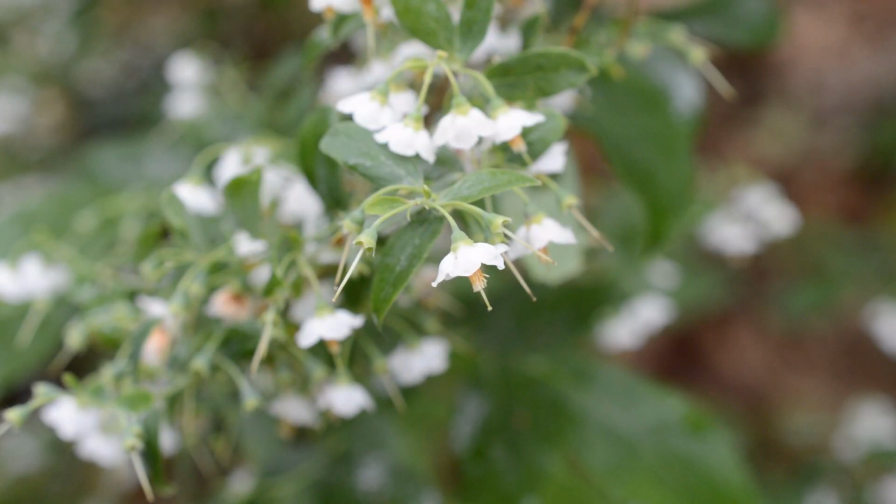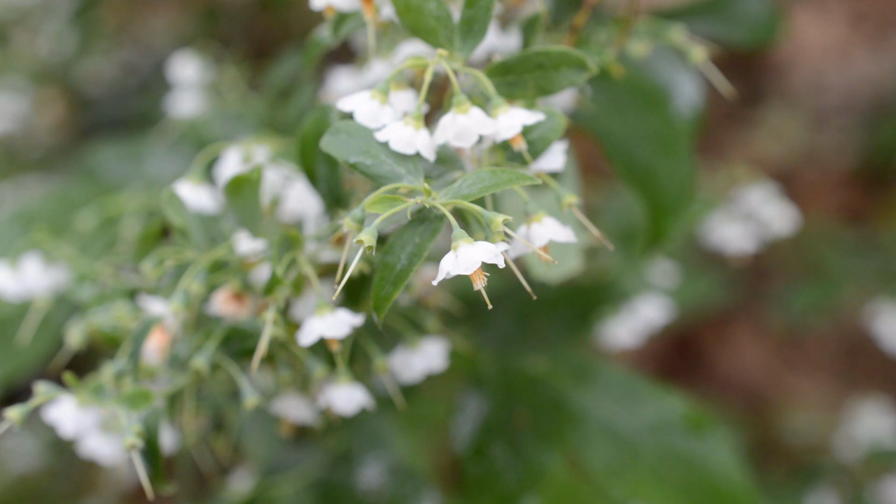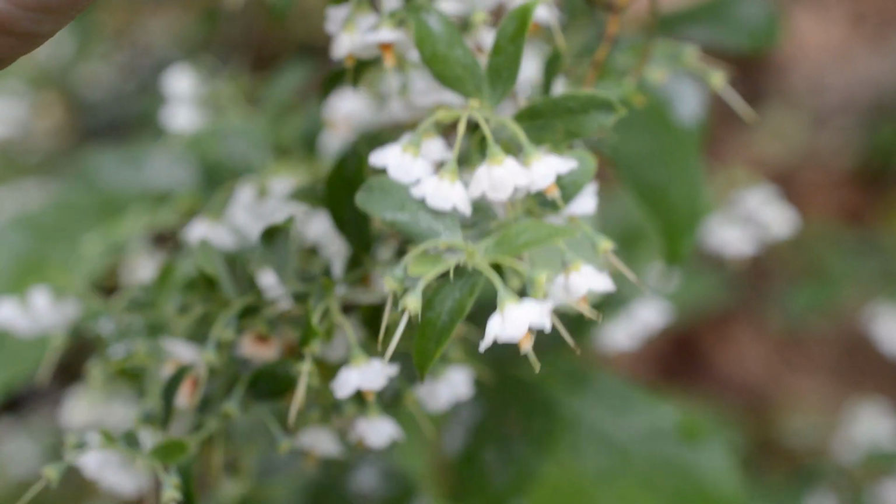Okay, I figured now is as good a time as any to talk about this cool Vaccinium that I've never seen before. This is Vaccinium stamineum, commonly called Deerberry, I guess. And as you can see, it looks a little bit different than a lot of the Vaccinium you typically expect to see, such as angustifolium or corymbosum. Still having somewhat fused corollas there.